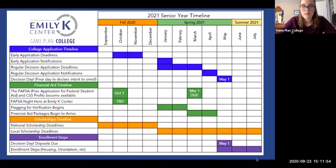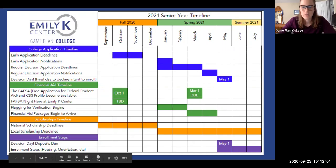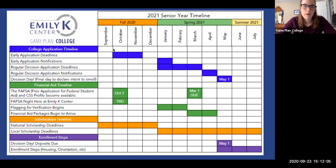And then here's a graphic that we have that is a rough timeline of when you should start doing all the things that we just talked about. As you'll see, we are in September right now, so some scholarships are open and we're about to get into application season. So you should have your college list and you should be working on your applications now.